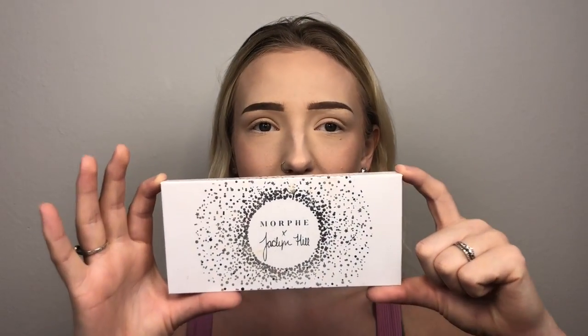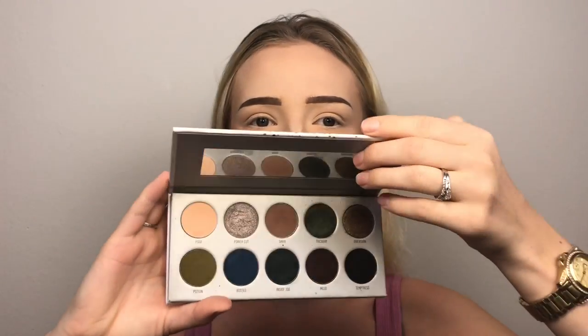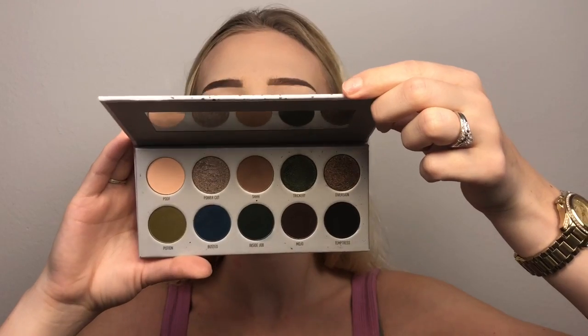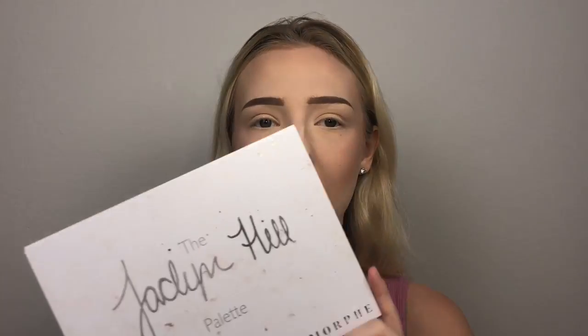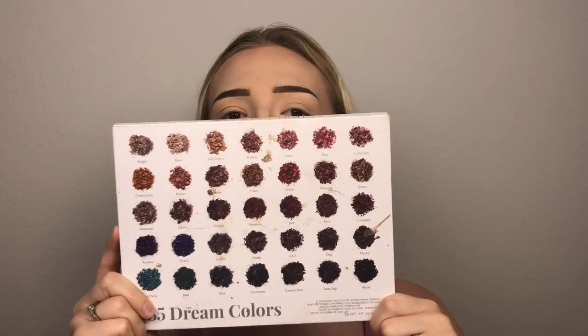Two eyeshadow palettes that we are going to be using today. We're going to be using the Jaclyn Hill Morphe palette here, which is, voila, these lovely guys. And then, of course, we're going to use the original Jaclyn Hill palette, which has all of these lovely shades here. So we're going to start off with this palette.